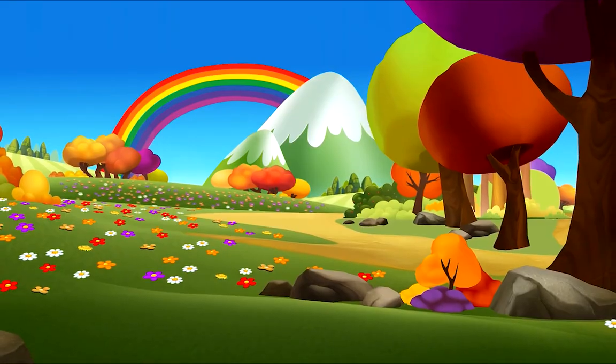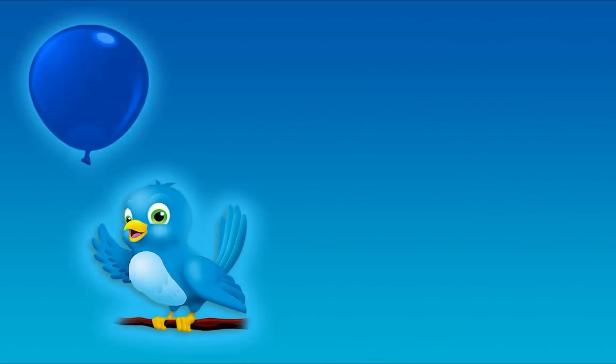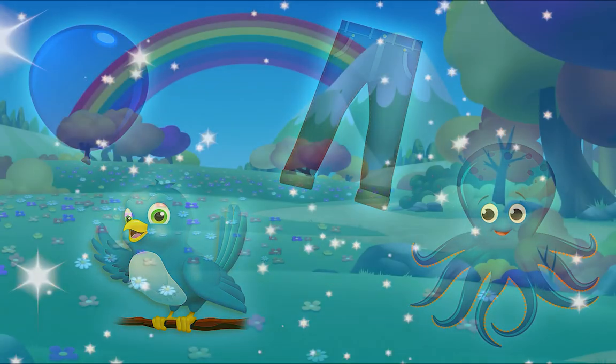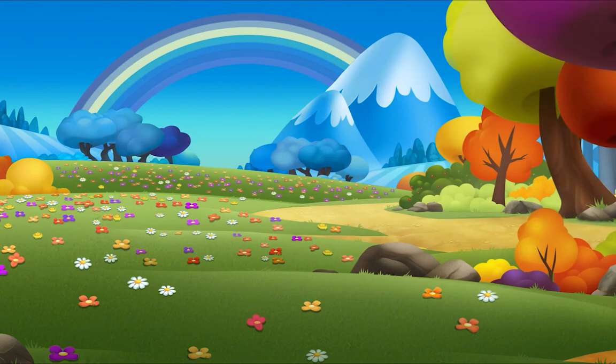Beautiful colors, like the color blue. Blue is here and there. I see it everywhere. Blue is all around, in the sky and on the ground.